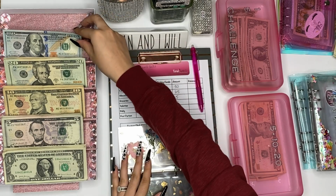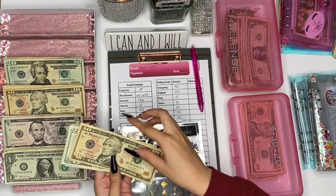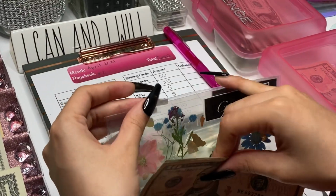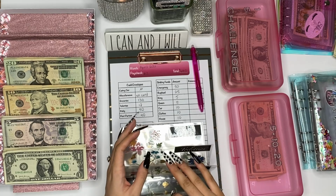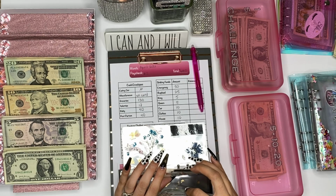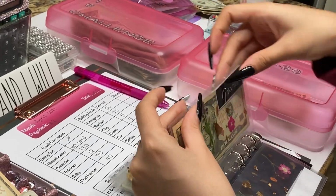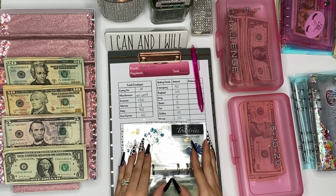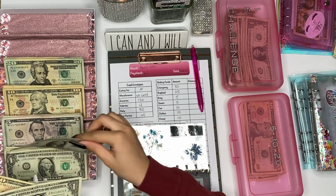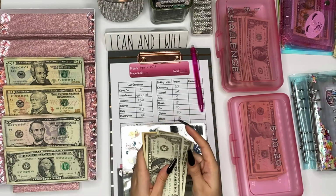Groceries is gonna be getting $130, $120, and a $10. We used to budget $150 for groceries, but we've been spending less than that. So we are slowly reducing it. Toiletries is gonna be getting $12. This is also one of my newer envelopes. 10, 11, and 12.